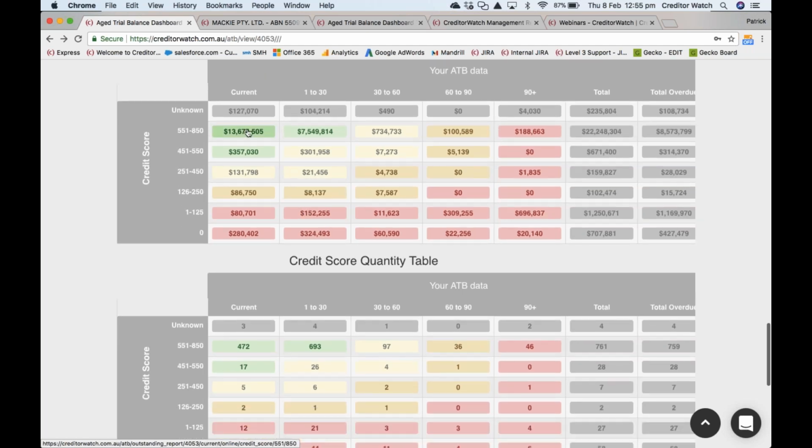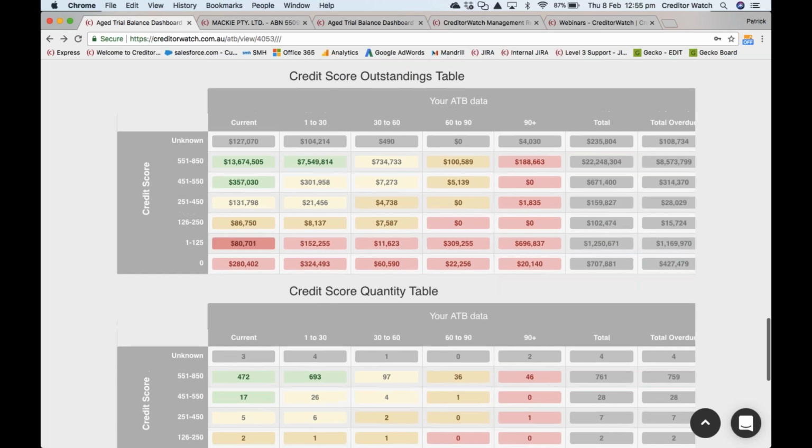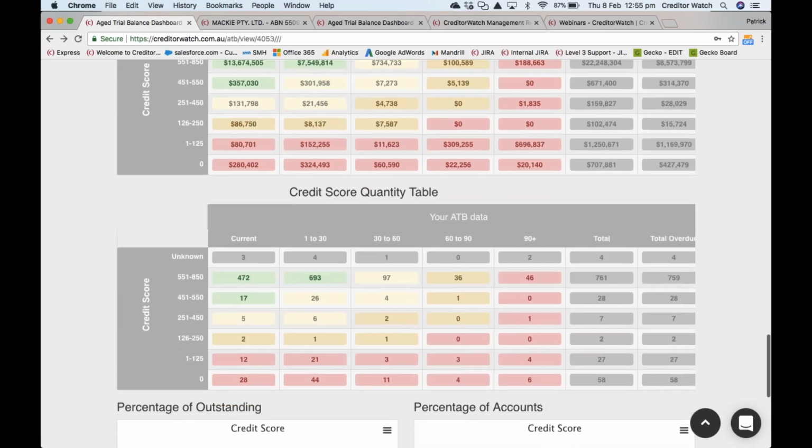Once again, number of accounts versus dollar value associated with it. So something that I always talk to my customers about is stimulation for when you're getting collectors to chase people. Creditor Watch and this tool really empowers them to have a bit more information and a better educated conversation when they're speaking to someone. The beauty about this also is when they click through and look at credit reports, etc., it doesn't cost you an arm and a leg. It's all included in your monthly subscription, so they can't rack up a huge bill by doing investigations.